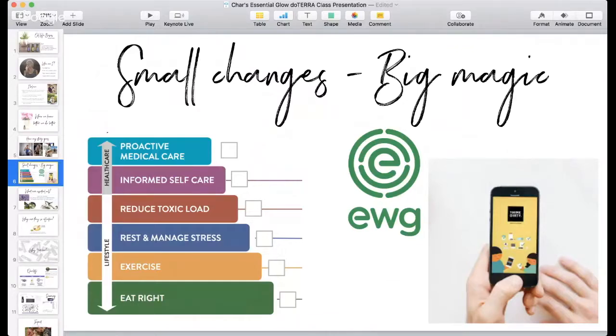If you take a look at this pyramid right here, it has kind of like the foundation for how we can live our lifestyle and what we can do to really rock it. So it really basically does come down to eating right and setting a solid foundation by what you fuel your body with. And then we can layer on top the exercise that we do and how we rest and recoup from busy days and how we manage stress.